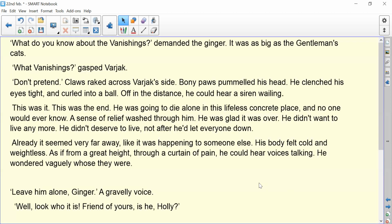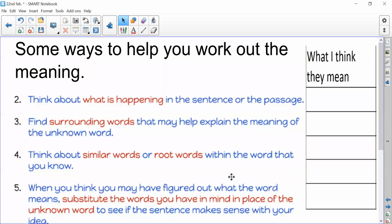Thank goodness Holly has come to the rescue, because Farjak was feeling very low there, wasn't he? And he was saying some really worrying things. I was worrying about you reading that, to be honest. So thank goodness we've got a positive thought here, and a good friend has come along to save him. Hopefully she will inspire him with some confidence, and he won't have these horrible down thoughts anymore, because that was not nice reading, was it? So I'm really pleased that we've ended on a happy note of Holly coming.